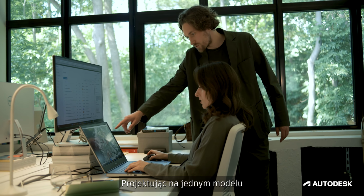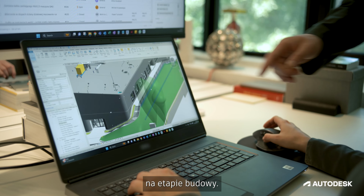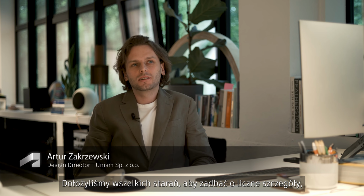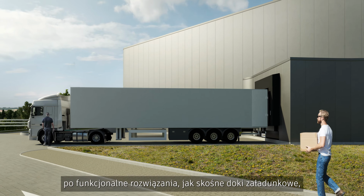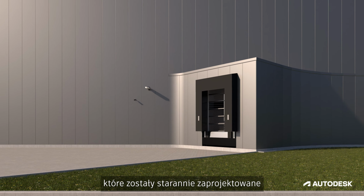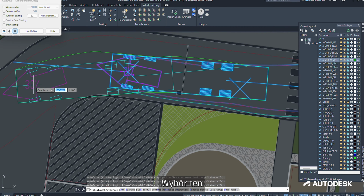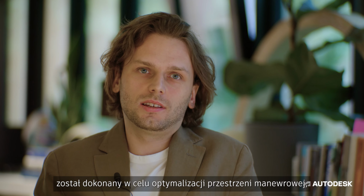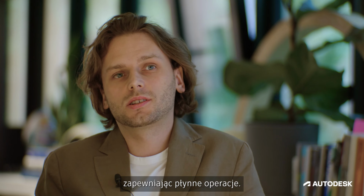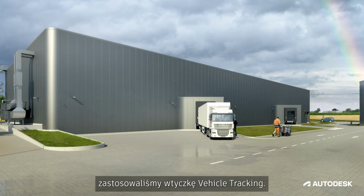Designing on a single model and the ability to share data across all the disciplines result in fewer errors during the construction phase. We took great care in attending to numerous details, from aesthetic preferences such as filleted corners to functional solutions such as angled loading docks. They were thoughtfully designed with sleek, angled surfaces at 45 degrees. This choice was made to optimize the maneuvering space, ensuring smooth operations. For accurate simulations in this area, we employed the vehicle tracking plugin.